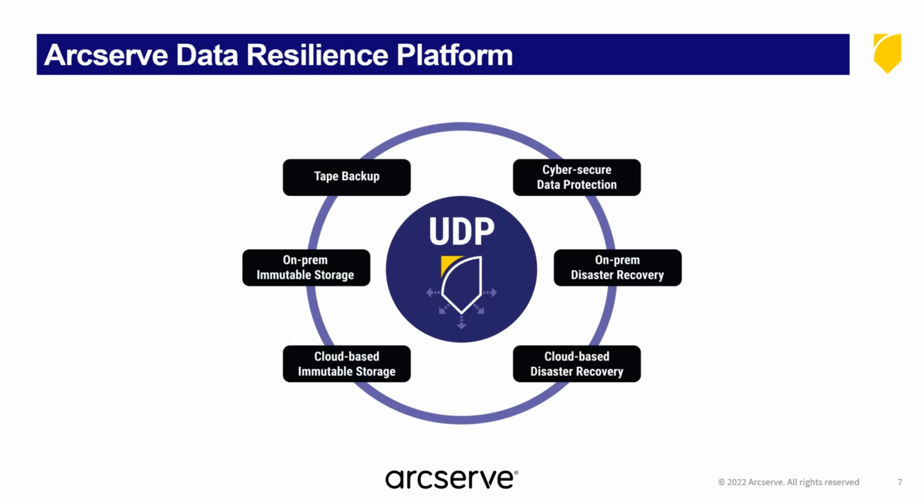So when we look at Arcserve's data resilience platform, this is where those different pieces come in. If I can afford to take longer to recover, then maybe tape backup is a good solution for me. Or maybe tape backup is just that offsite copy. We have a lot of companies that want to use tape for offsite of their data.